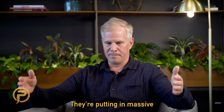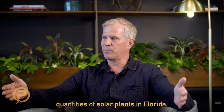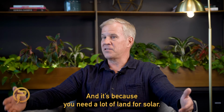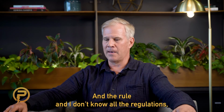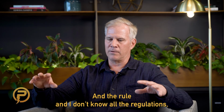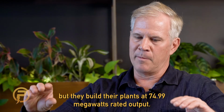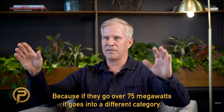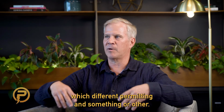They're putting in massive quantities of solar plants in Florida. They're actually the largest landowner in Florida, which was an interesting fact I learned recently. And it's because you need a lot of land for solar. And the rule, and I don't know all the regulations, but they build their plants at 74.99 megawatts rated output, because if they go over 75 megawatts, it goes into a different category, which is different permitting and something or other.